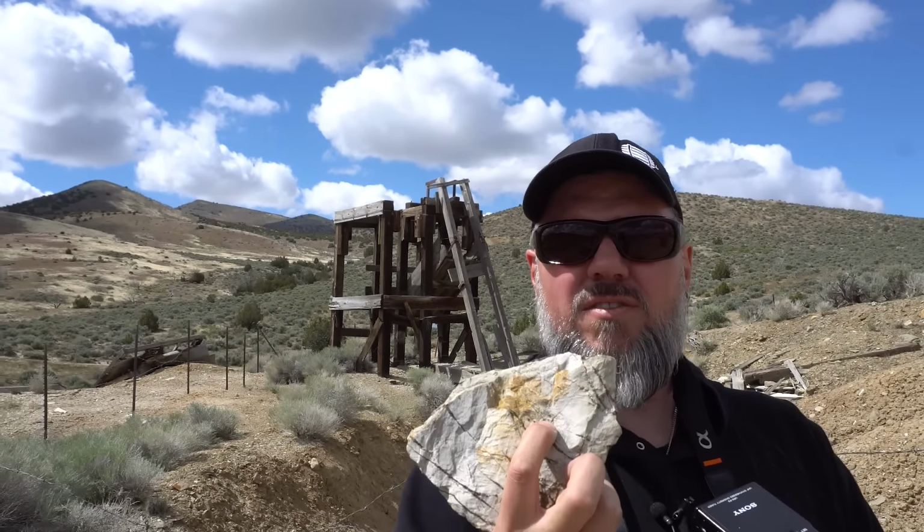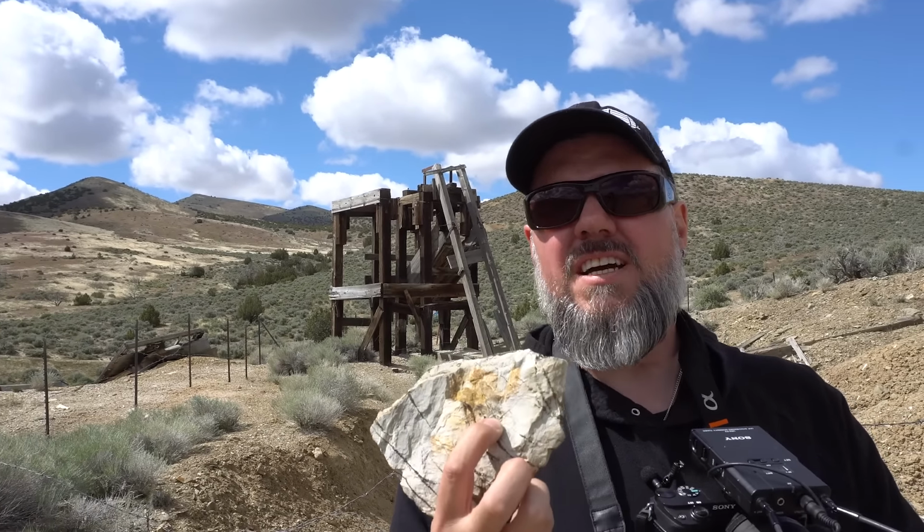And do gold and pyrite follow together? Yes. All the time. If you find pyrite, there's probably a good chance you're going to get gold. Best way to know for sure is to assay it.